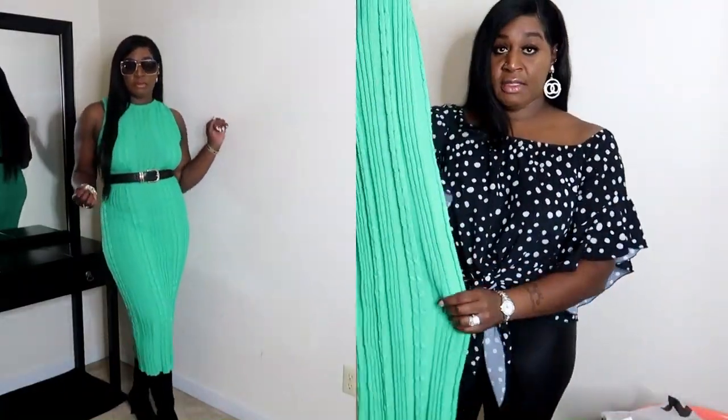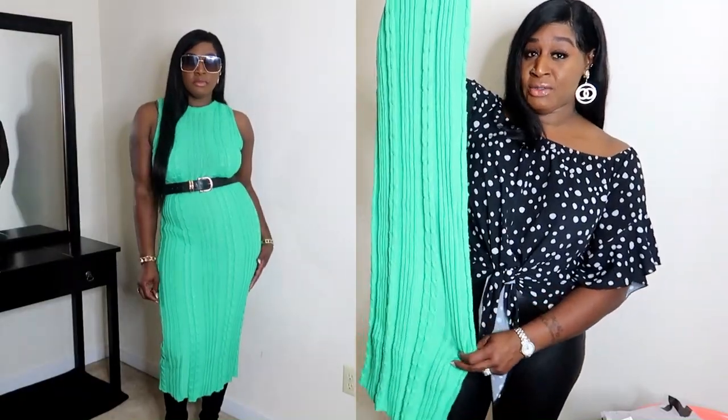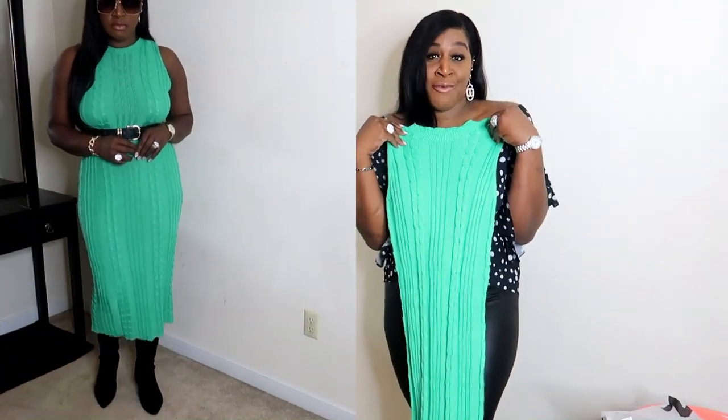I am 5'8", and this dress fits like a dream. If you are short, then it may be too long for you, but you can always get it tailored. But oh my God, y'all, this is everything.